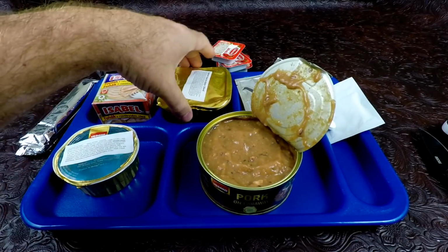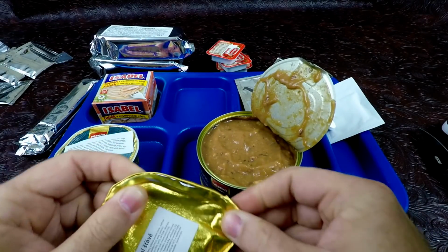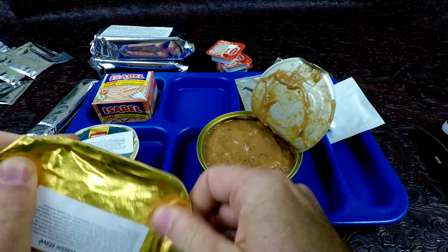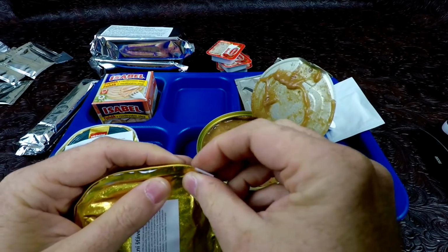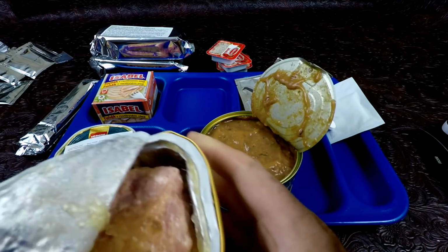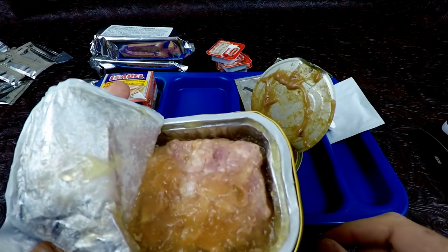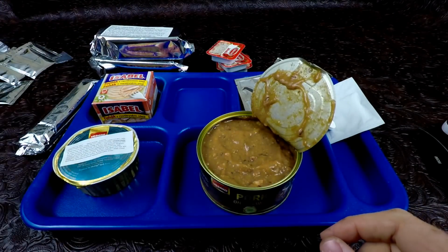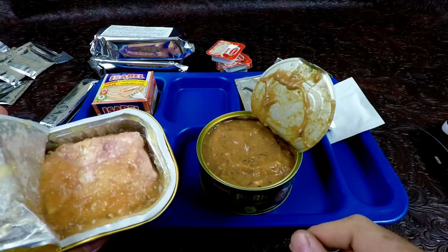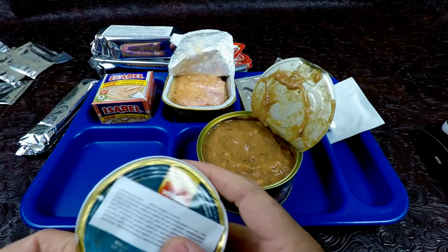We'll get that heated up. I don't know if this is supposed to be heated or eaten cold. I think these other 2 are supposed to be eaten cold. I'll go ahead and straighten this out real quick before I open it. Maybe we could judge by looking at it. Yeah. So, I mean, I guess you can heat this up, but it's definitely like a pork luncheon meat. And believe it or not, this and this smell very, very similar. You wouldn't think that would be the case, but that is.